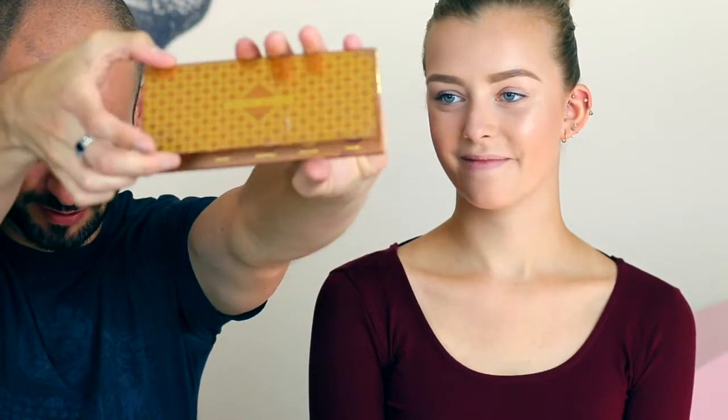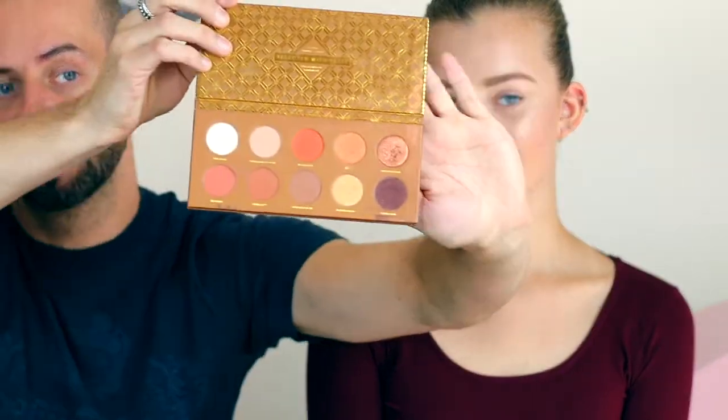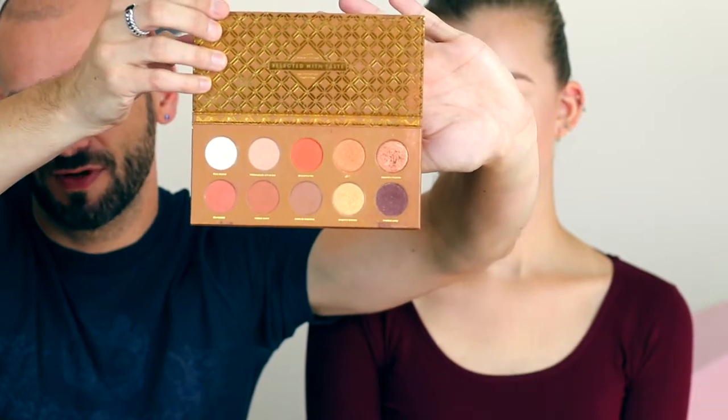Next up is the Caramel Melange. This is also one of my favorite palettes. It is from ZOEVA, and let me just unfold it. I hope it is focused like this. Why is this one of my favorite palettes? Because this is my go-to palette when I want to create a beautiful soft neutral look, because it is warmer, and I'm more of a fan of a warmer palette and a warmer color story when I want to create a beautiful smoky eye, for example.